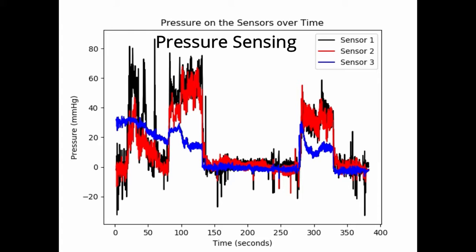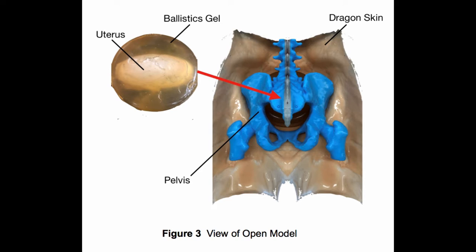Our team designed and created an interface through which the signals from the pressure sensors were interpreted to be sent to a computer. We used FlexiForce sensors along with Arduinos and Python to create this lovely graph that appears before you. The exterior of our model was comprised of dragon skin, which is a silicone rubber mixture tinted with silicone dye. The interior filling was ballistics gel, which helped integrate each of the organs together.